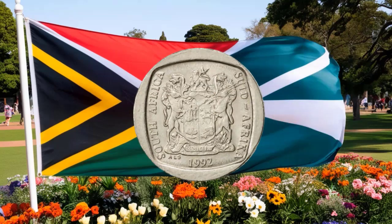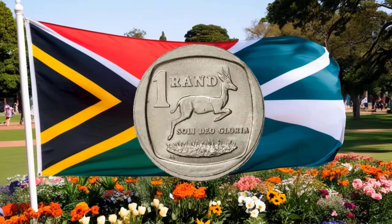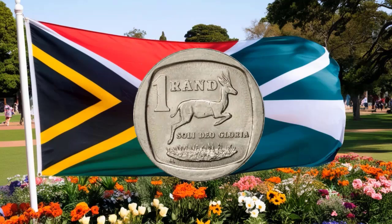Now imagine this. You're going through an old drawer, maybe a box that hasn't been opened in years. Inside, you find a coin. It's worn, slightly faded, but still carries a certain weight in your hand. You flip it over, and there it is, 1 Rand, 1992, from South Africa. At first, you might think it's just another foreign coin. Something interesting, maybe even nostalgic. But what if I told you that this small piece of metal could hold far more than just face value? Let's take a closer look.